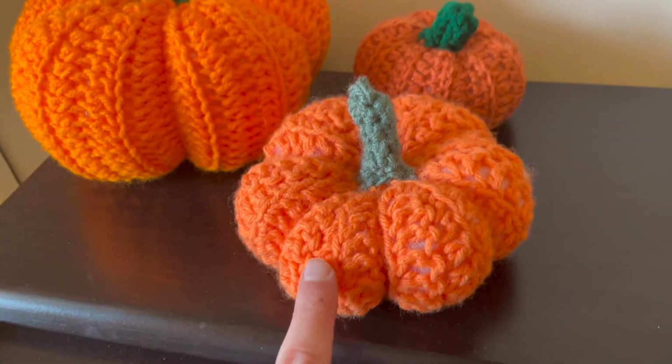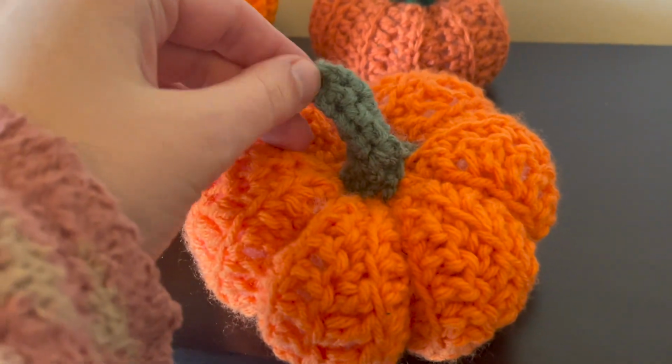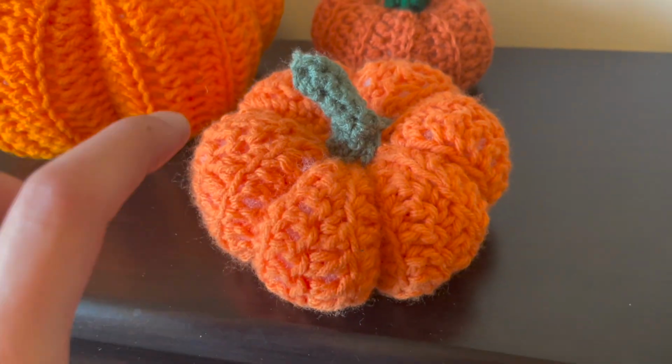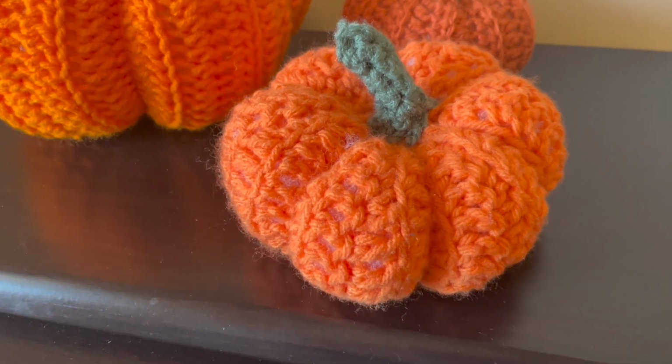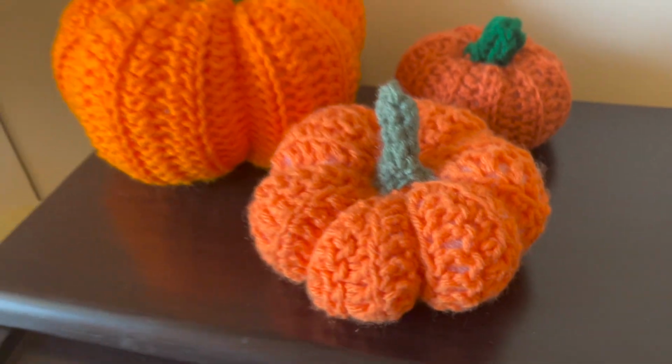But I also wanted to show, I found some old pumpkins that I made last year. Look how different my stem is. When I saw them, they were just these big donut-y shapes, so I added texture on the sides to spruce it up a little bit, and I like it much better.